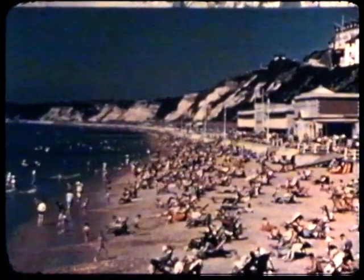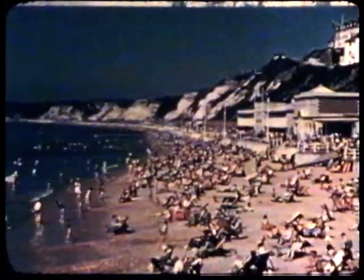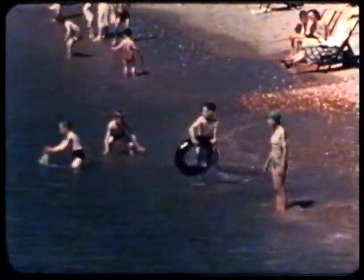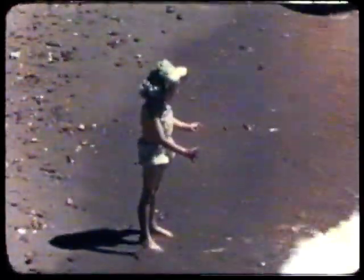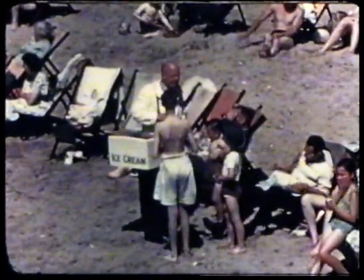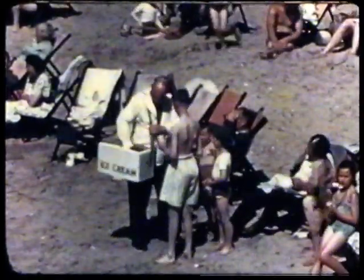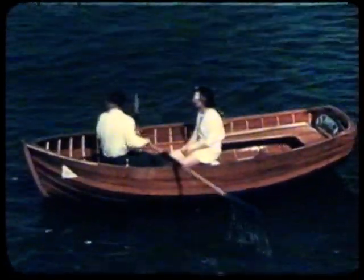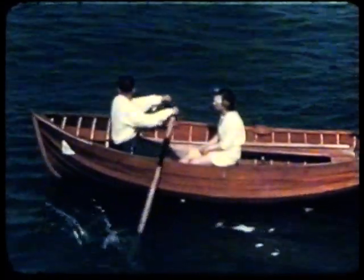6 miles of clean golden sands, and the sea always close at hand, with some of the warmest and safest bathing in Britain. In the gently shelving waters that lap against the shores, children splash and play from morning until bedtime. For them, this is indeed a paradise, particularly when the ice cream man comes along. There's boating, too, and for two. Very nice, too.